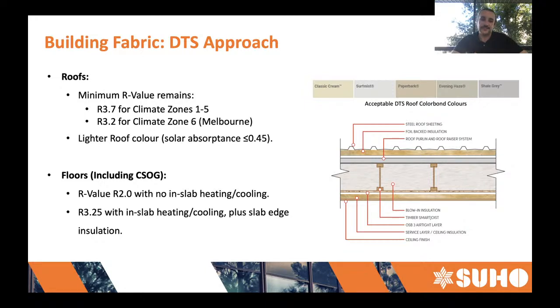Another interesting point around floor insulation is that often in daytime operating buildings, if we go to the JV3 model, once we add insulation to the reference building under the slab, it actually often performs worse. So that's one of those key tipping points between JV3 and DTS. If you're looking for a darker roof color, you will have to go JV3. And it's also the same if you're looking to avoid having concrete slab on ground insulation, if your slab's less than about 300 square meters.